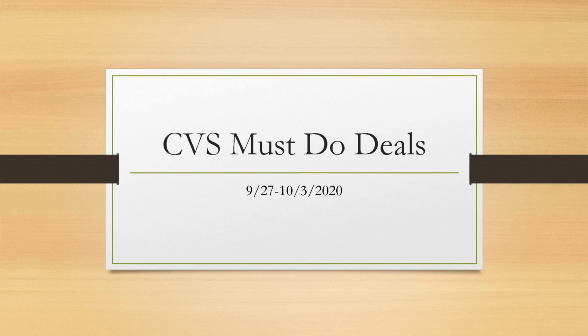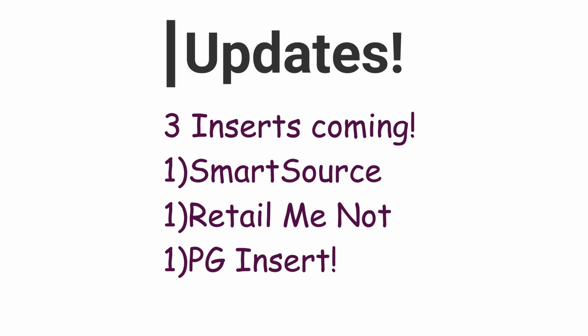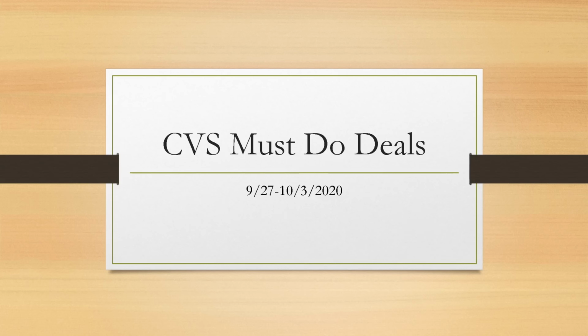So couple updates. On Sunday, we are getting 3 inserts. We're getting a Smart Source, a Retail Me Not, and a P&G insert. That is the one that comes with the Tide in certain regions. If your region, like mine, does not come with the Tide, you may want to order some inserts online.